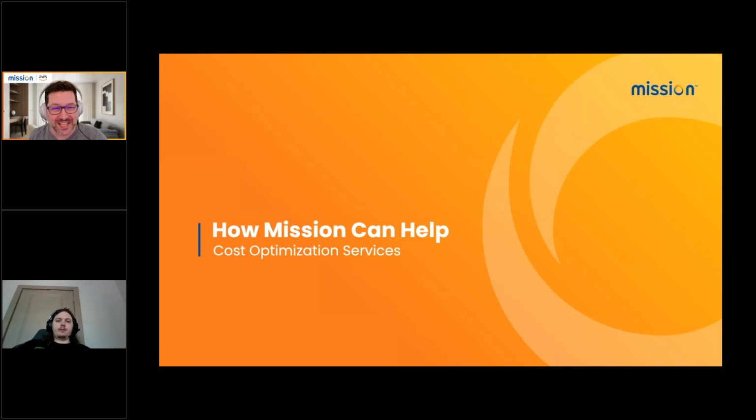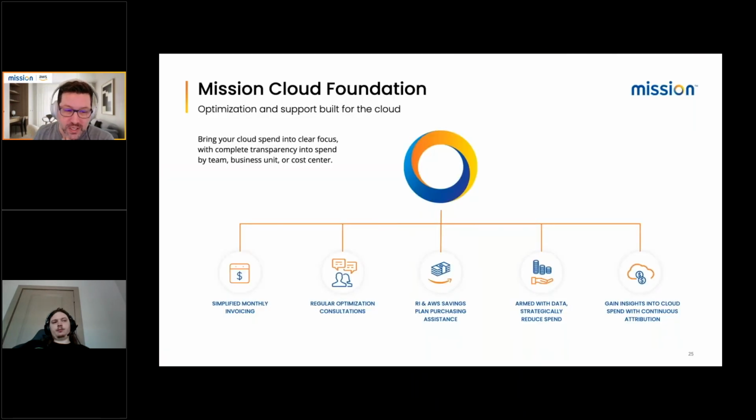So don't take this as you have to do these things this way, right? These things need to happen. The cost optimization process and lifecycle needs to happen for you to be efficient. But you don't have to necessarily do all of it.